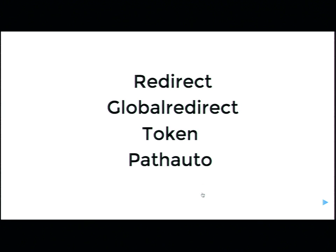The Token module adds two things. One, it adds a lot more tokens than Drupal core has, like tokens for fields and menus and a lot more. And it has a token UI. And Pathauto allows you to set up rules on how to automatically create aliases for your news, for example, or other types of content.